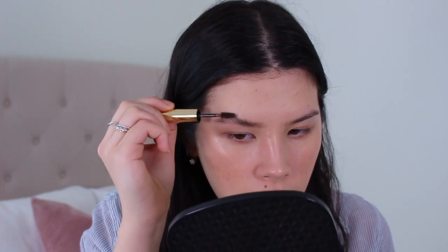I'm not seeing much of a difference. Going very lightheaded. I'm lightly pressing up against my skin because I'm not using a brow pencil today. So you want a little bit more color. Okay, so the brow looks a little bit fuller. It's no MAC Big Brow Boost. Okay, it's getting a little bit stiffer as I'm brushing it through.